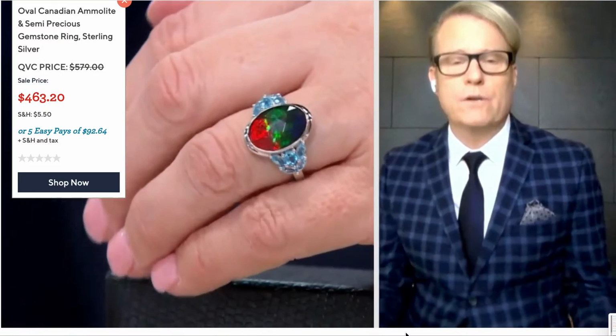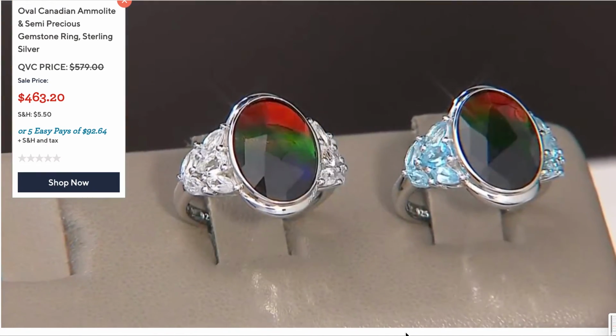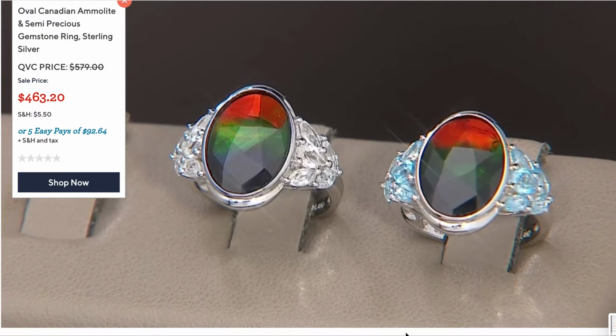Ammolite, I call it excuse me jewelry. So for all the gemstone collectors out there, imagine walking into a room, probably being the only person that maybe has heard of Ammolite or even owns Ammolite. This is an incredibly rare opportunity.